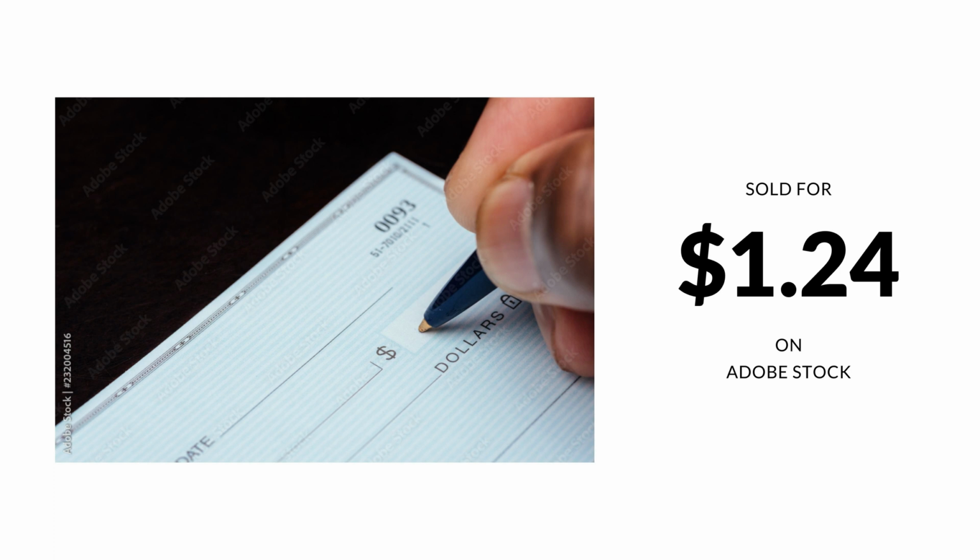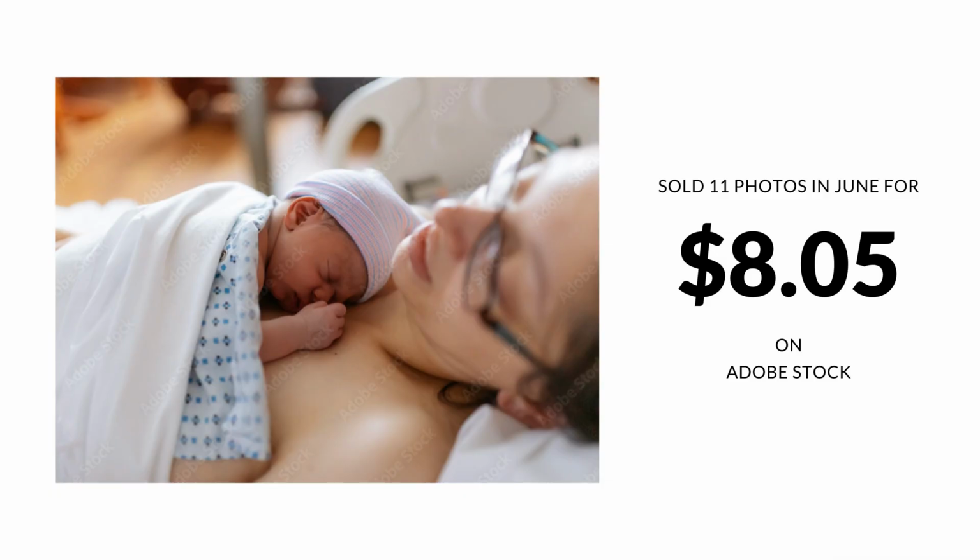Third highlight is a top selling photo for the month of June on Adobe Stock, and that's of my wife in the hospital bed with my daughter after she was a day or so old. That one had a total of 11 sales and made $8.05. My runner-up top seller is another depression type photo. I tend to do a lot of these images because these are things that affect people on an everyday basis.